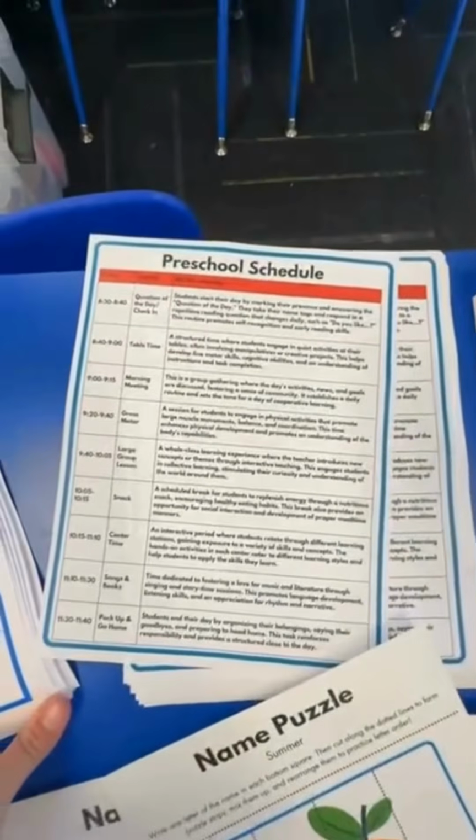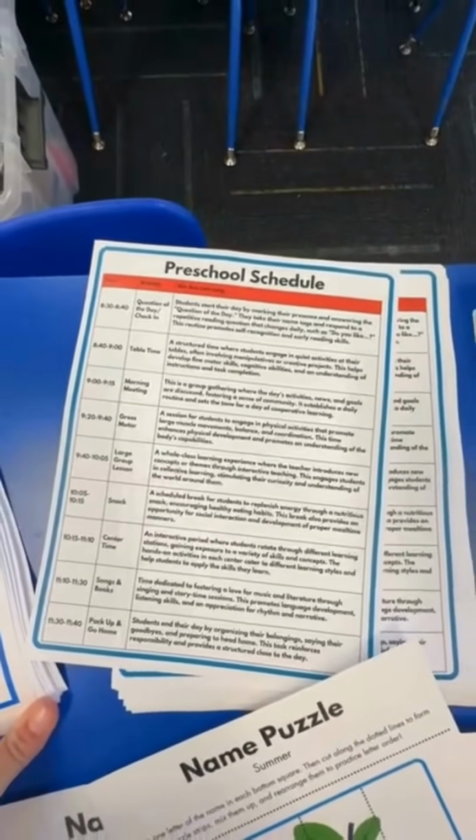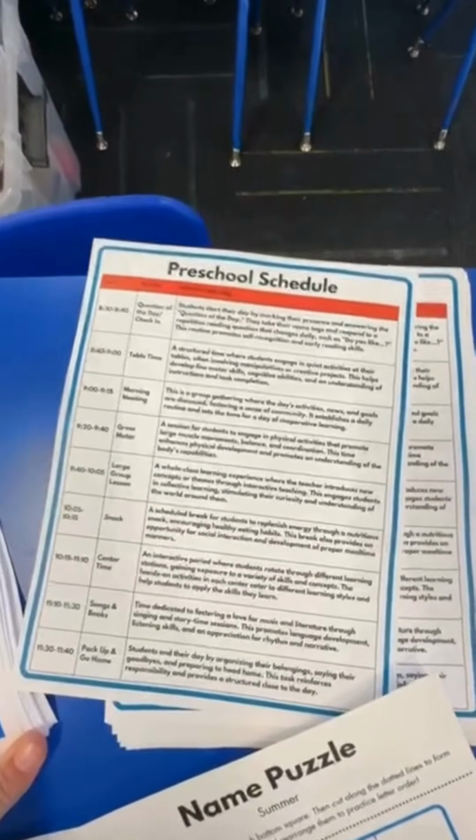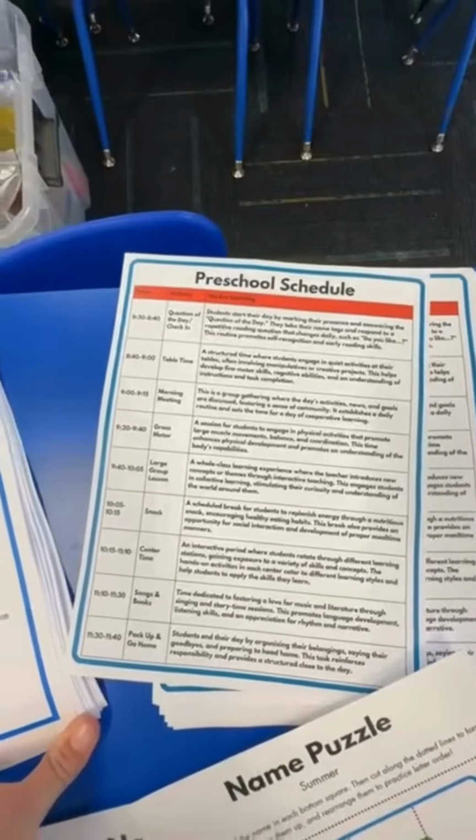Here's our preschool schedule. I'll send this home in our folder on the first day, or I guess I give them the folder at open house. So I'll send this home so parents know exactly what we're doing. Like during the day, this is our schedule and what we're learning.